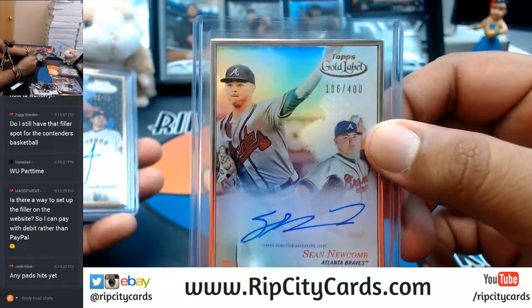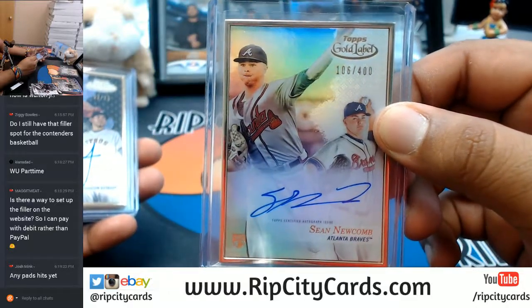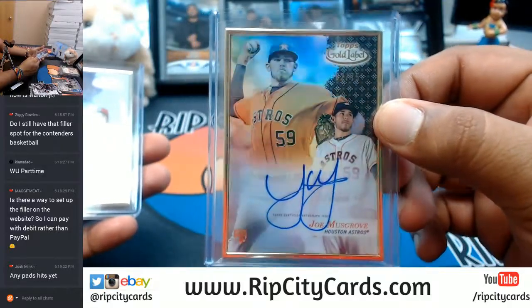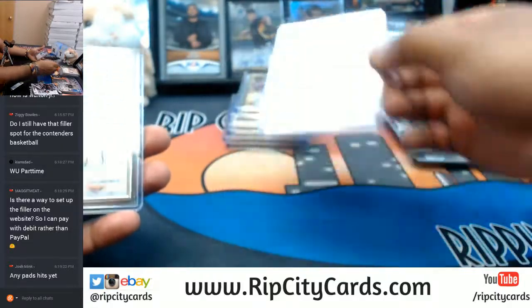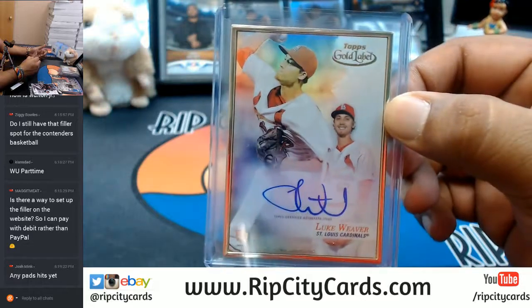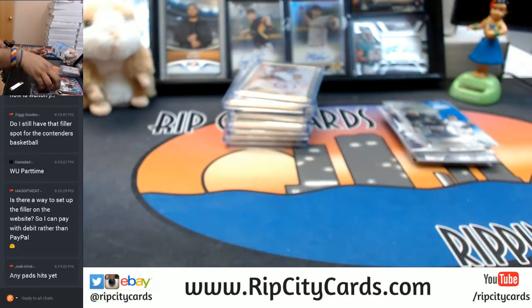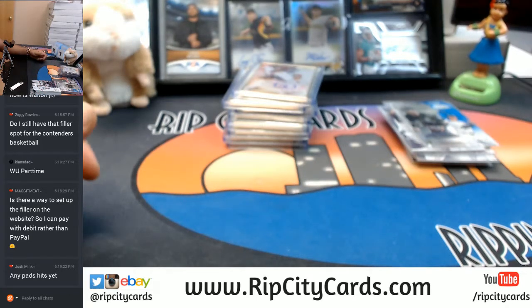Sean Newcomb, numbered to 400 for the Braves. Joe Musgrove to 75 for the Astros, and Luke Weaver for the Cardinals. And that, ladies and gents, was 2017 Topps Gold Label Baseball 8-box half case break number 5, eBay style.